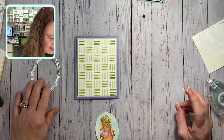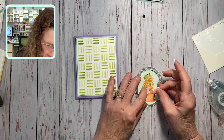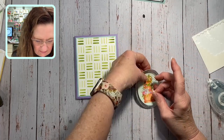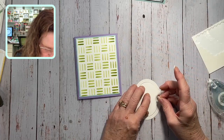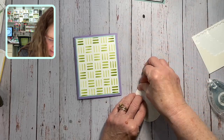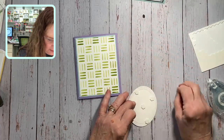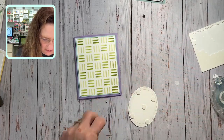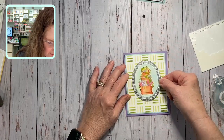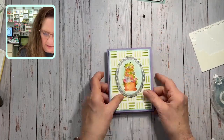So I cut this out of the Fitted Floret dies, and so I made the frame then out of silver metallic. I'm going to try this. I'm going to see if I can do this by using some dimensionals to hold it. And of course, we want one in the middle. Let's see how I did on that. Okay, not bad. Look at that. Oh my gosh, isn't that pretty? So pretty. I'm not done yet though.